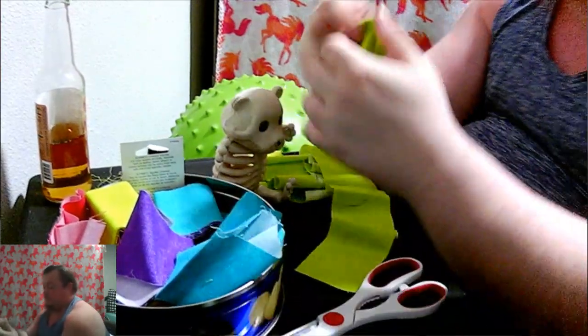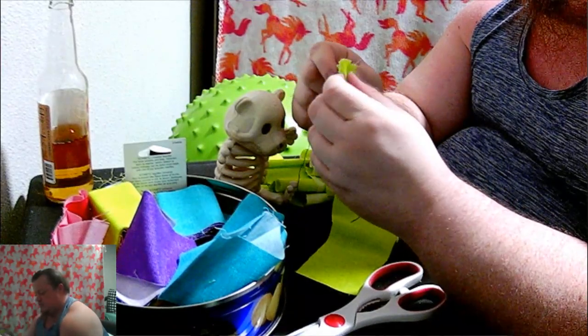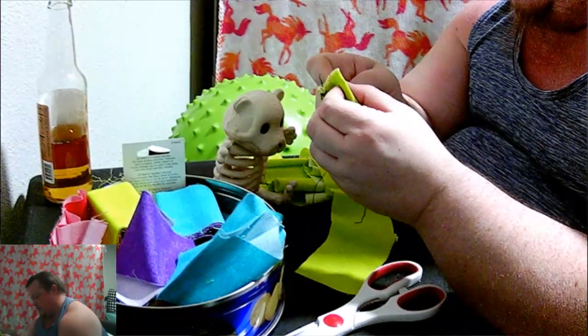I should be able to finish this without having to turn it inside, right side out, or inside out again.